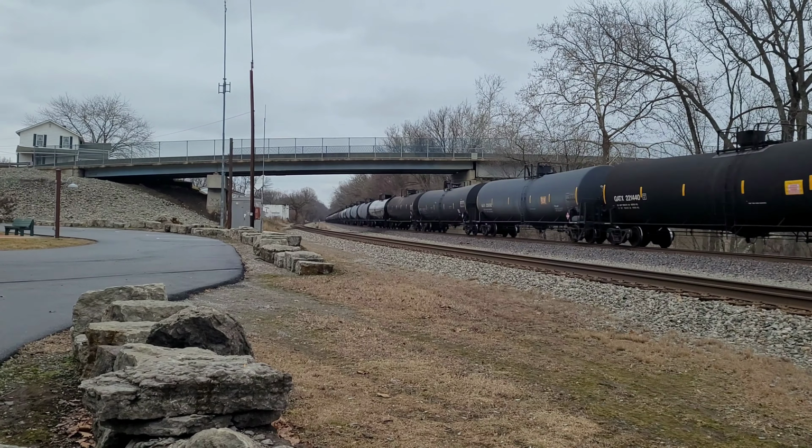All right, there it goes. B773 eastbound on the Pittsburgh sub, bound for Baltimore.